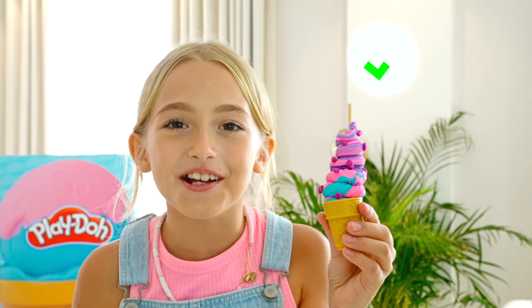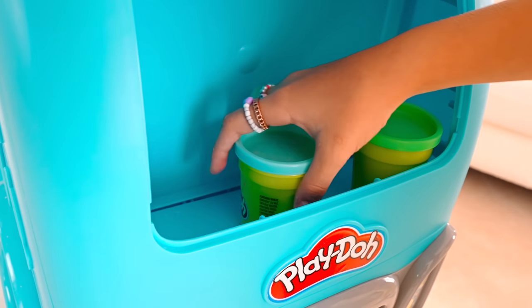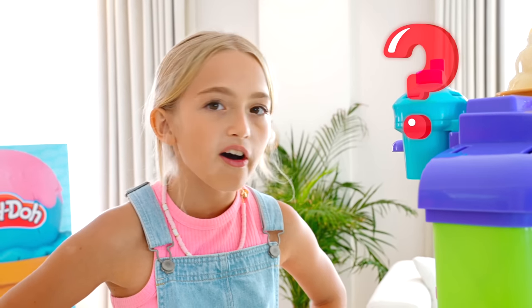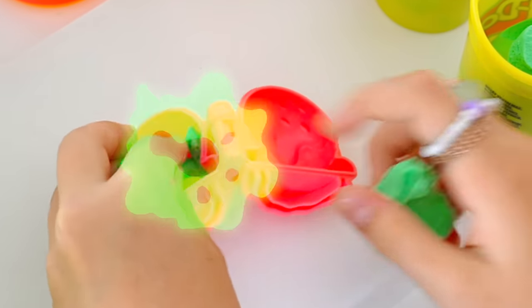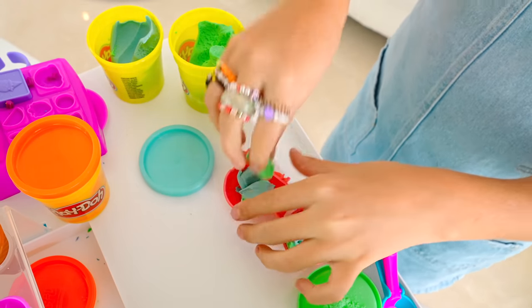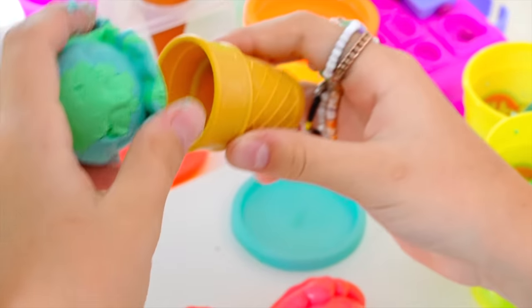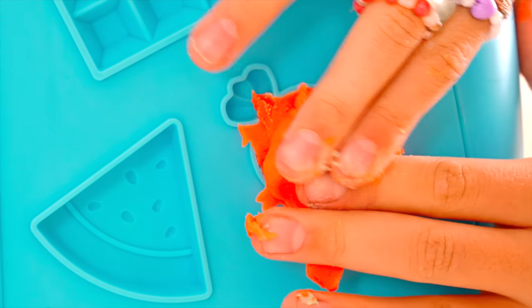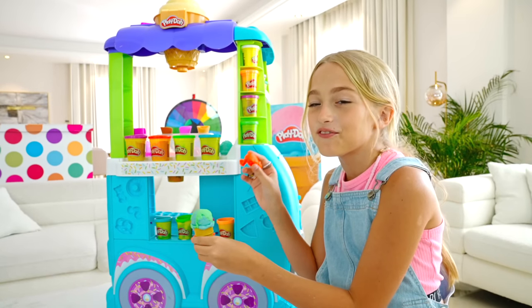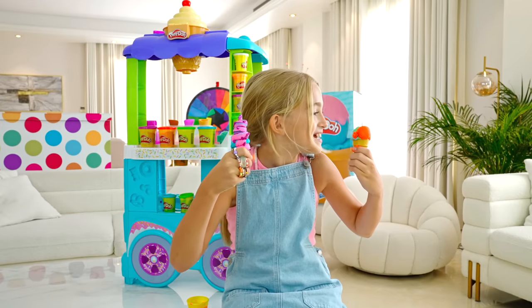All right, first one complete. Yay! For my next ice cream, I need 3 more colors. Whoa. Now what? So many accessories. I'm gonna pick this one. Time to finish it off. I'm proud of my creation. Jason, it's your turn.